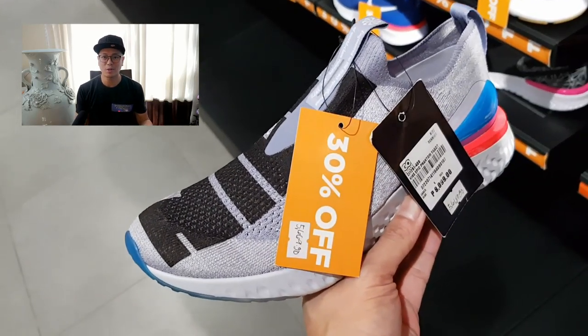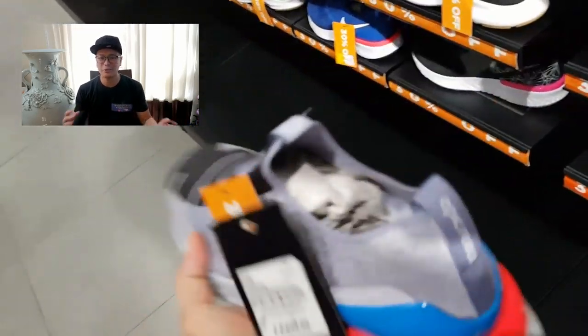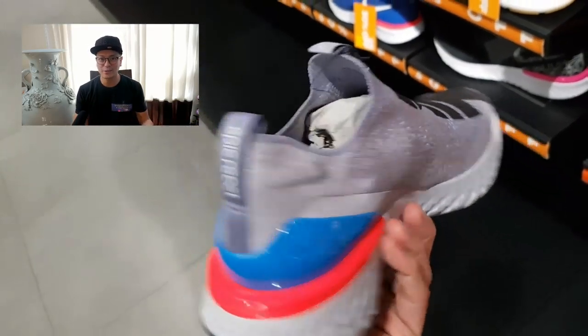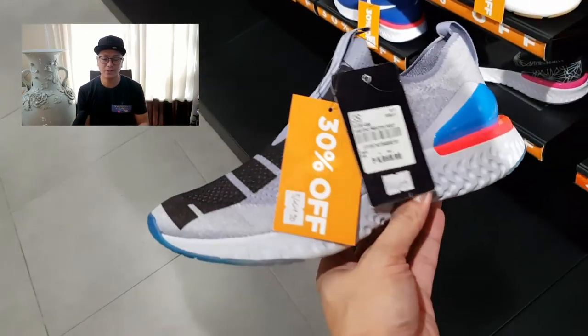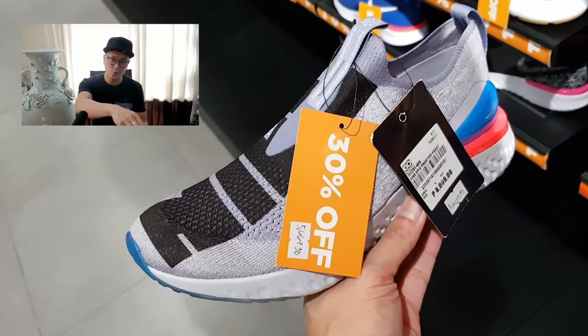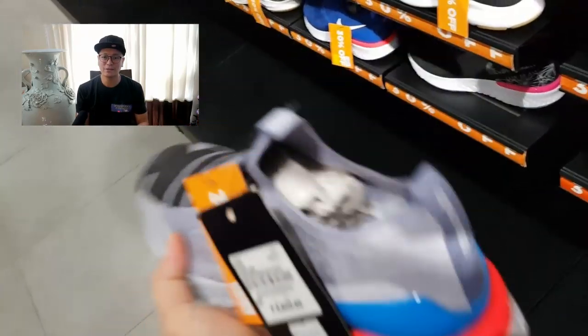If you like slip-ons, if you like easy to wear, easy to take off sneakers, and you want to be stylish and you want to have that React comfort, this is a sneaker you definitely have to check out. It's a swooshless sneaker, at least on the lateral side, but you have that huge Nike branding running across the middle. So, Epic React Phantom, check it out.